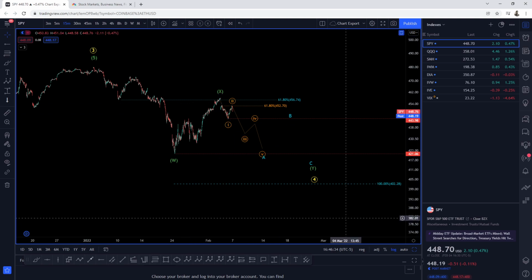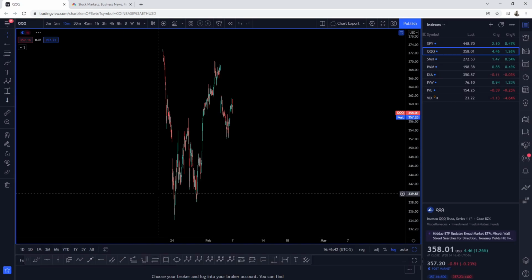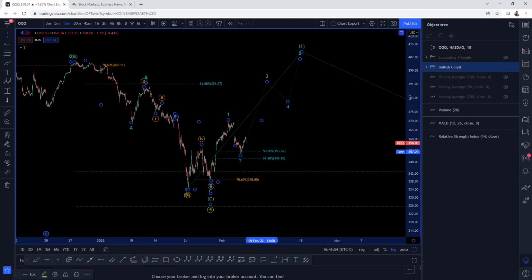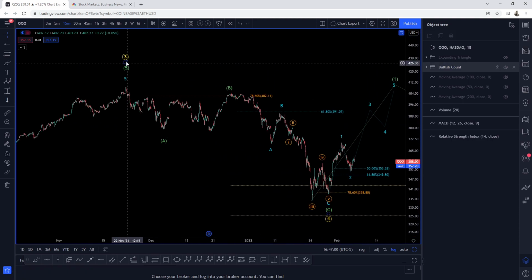All right, so let's take a quick look at the Qs, because in the Qs we also have an alternate scenario. Let's jump over to the Qs. Our wave counts here are going to be under here. If you look over here on your right hand side, we have an expanding triangle sort of scenario. But let's take a look at our bullish count first, and then we'll go back to the expanding triangle scenario. So in this chart, we're still also considering the same thing, right?